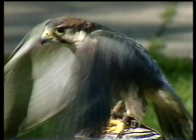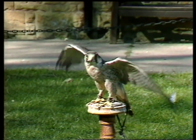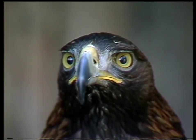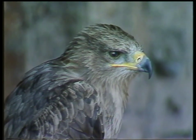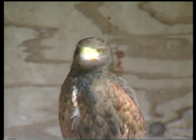Flight of a different kind is just up the road at the Cotswold Falconry Centre. There are lanner falcons, golden eagles, and many other birds of prey. A Harris hawk and a group of black kites feature in today's flying demonstration.